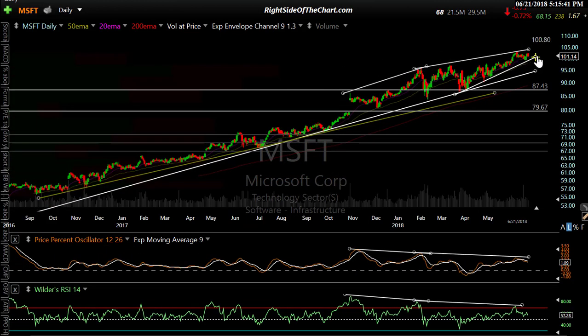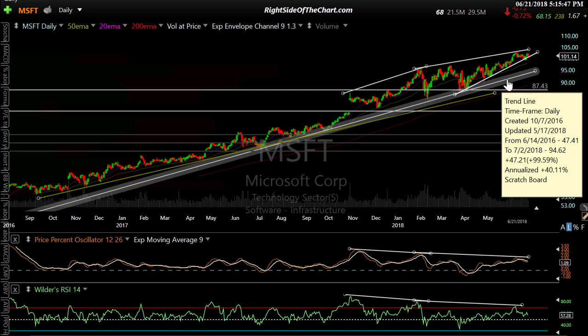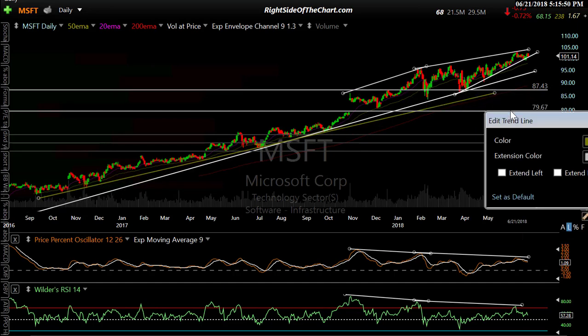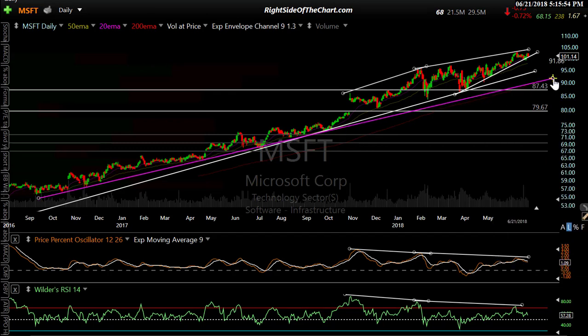But what we do have is a nice clean uptrend line right here on the daily chart. This is what I call the minor uptrend line, and this is my primary uptrend line. I do have an alternative trend line here as well. They all catch a lot of reactions. So we'll keep an eye on all of these. If and as each one breaks, that just chips away at the bullish case.